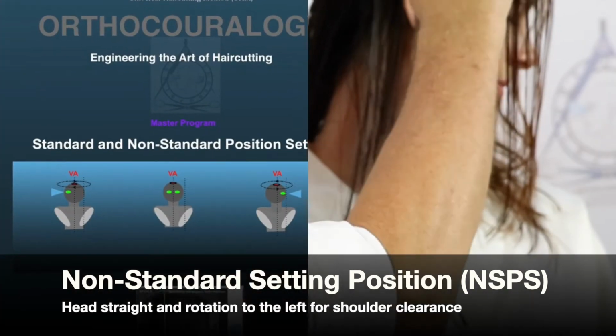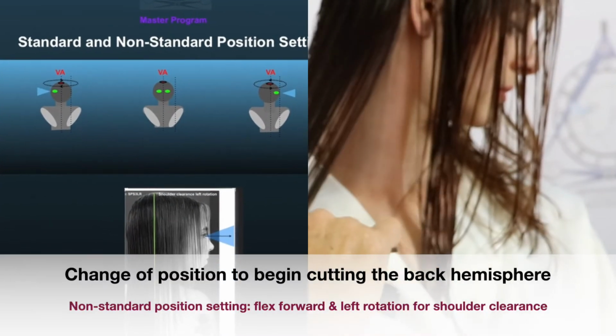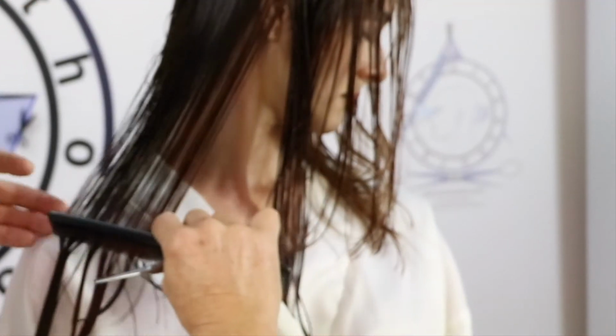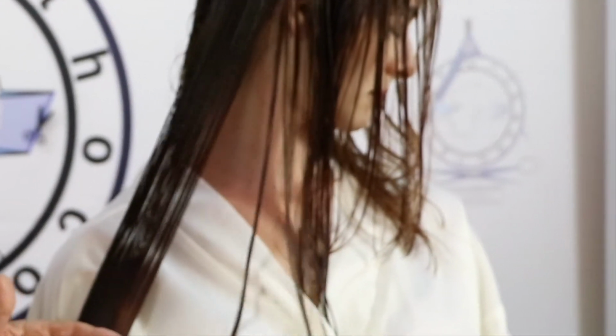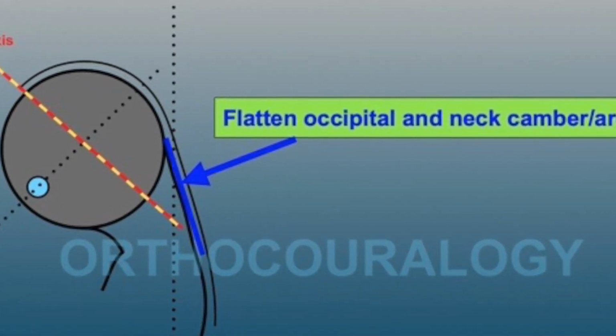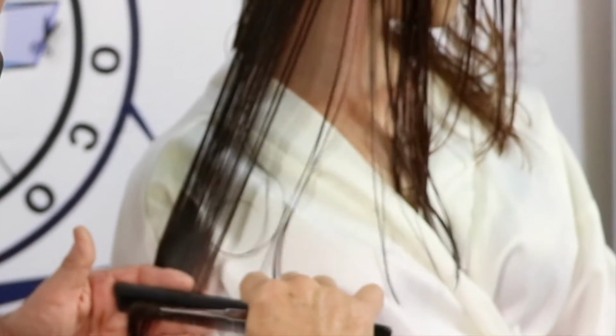Progressing to the side of the back hemisphere, I am still clearing the shoulder by rotating the head to the left, with a forward flex in order to minimize the neck camber or arch, in order to avoid microgradation and increase linearity quality.